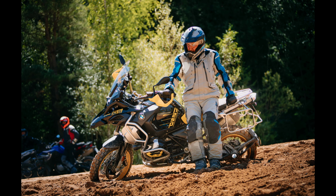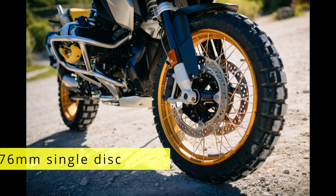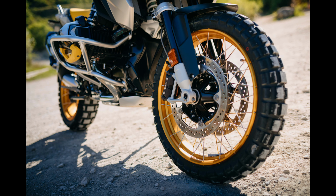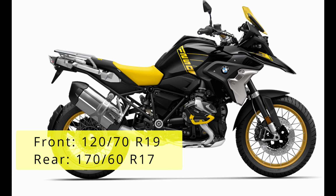Front suspension is BMW's Telelever center 37 mm diameter spring strut. Rear suspension is a cast aluminium single-sided swing arm with a WAD spring strut. Front brakes are twin 305mm discs with 4-piston calipers. Rear brake is a 276mm single disc with a 2-piston floating caliper. On the front, you get a 120/70 R19 tire, and on the rear, a 170/60 R17 tire.